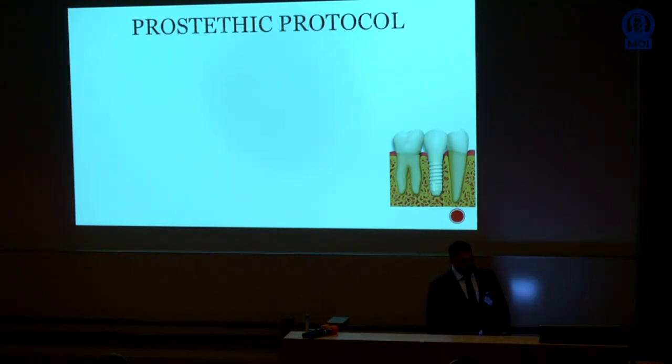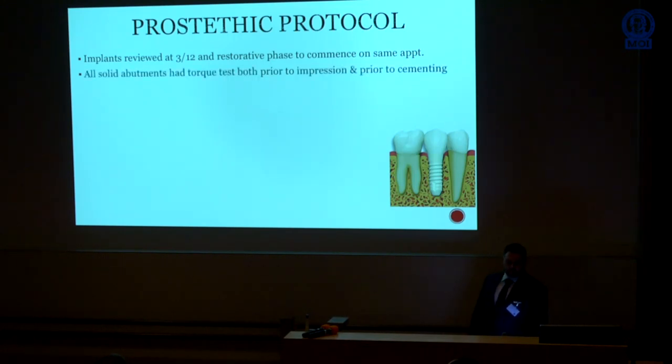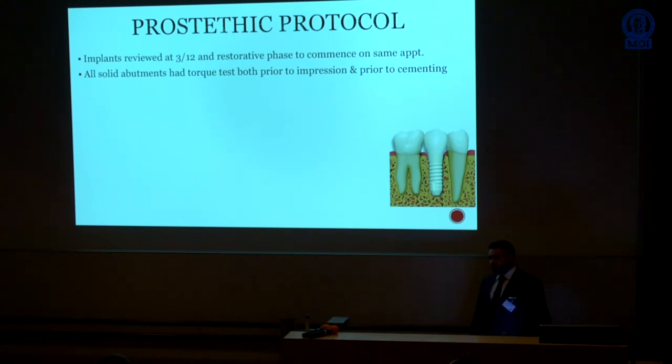Prosthetic protocol. Implants were reviewed at 3 months and the restorative phase was commenced at the same appointment. All solid abutments had a torque test prior to impression and prior to cementing, which means that I ensured that they were at 35 Newton centimeters before I took the impression and then again before I cemented.